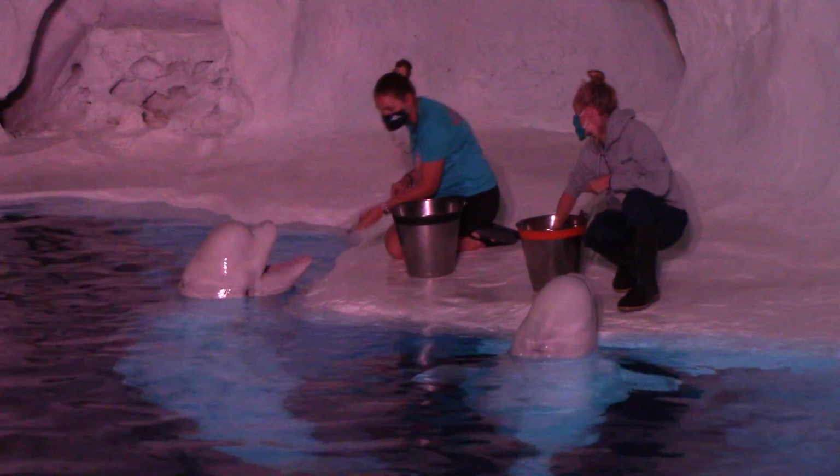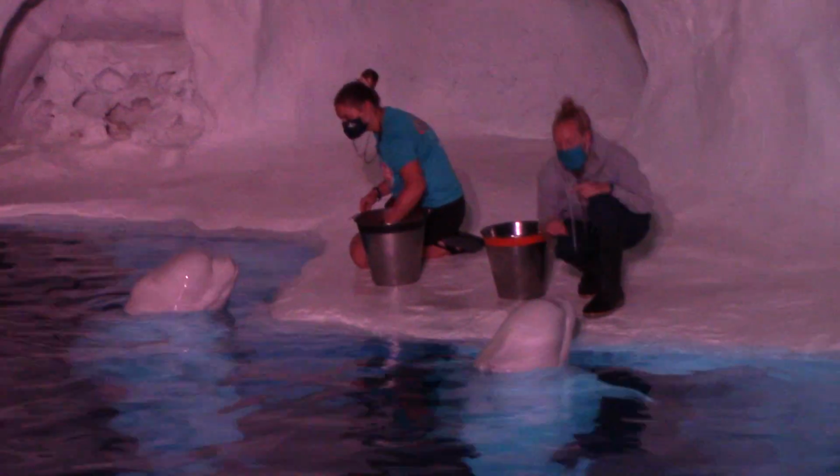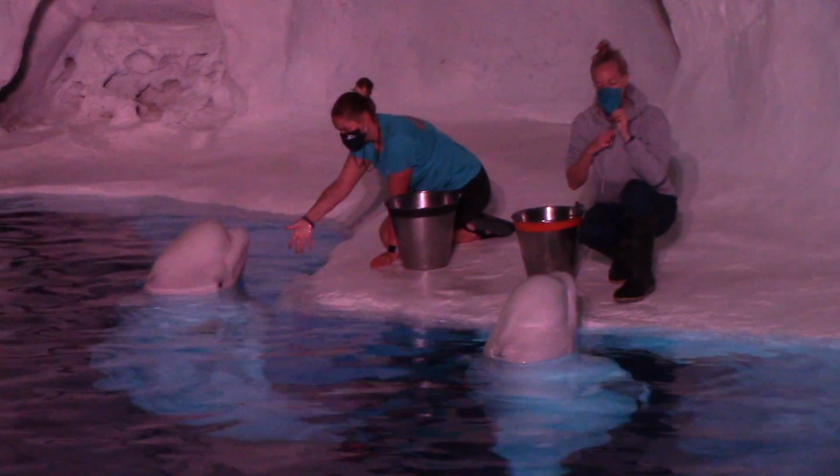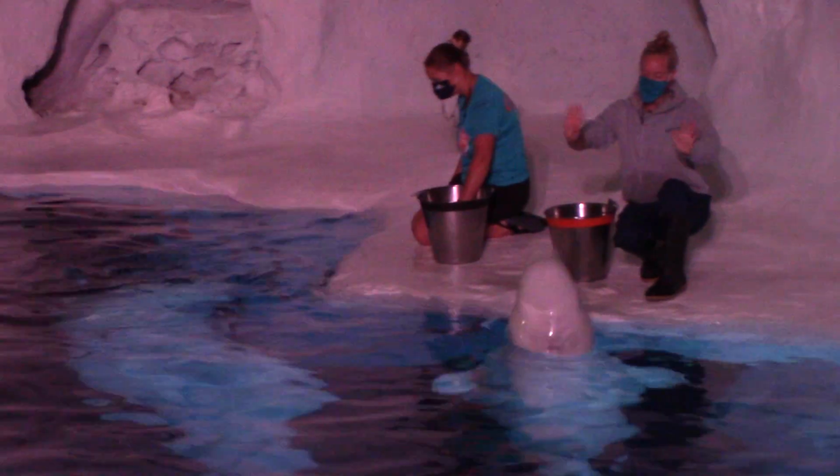That's the only place that they have an air supply. They don't have vocal cords or anything like that, so they're going to push air out through their blowhole, and they'll manipulate the muscles around that opening to change the different sounds that they can make, just like we use our lips to change the sounds that we make.